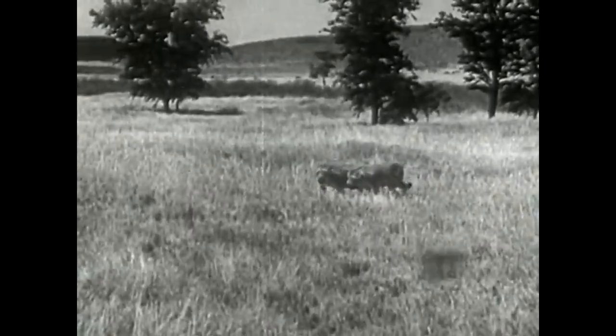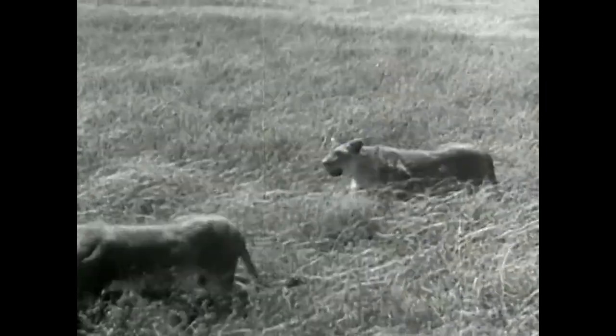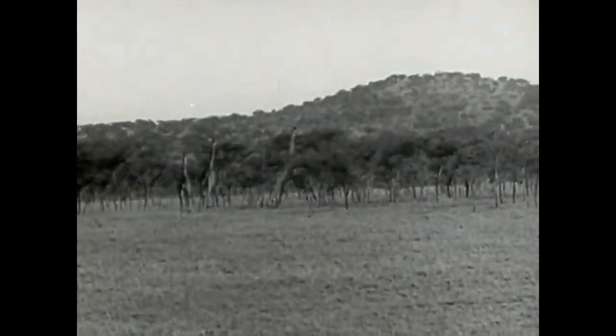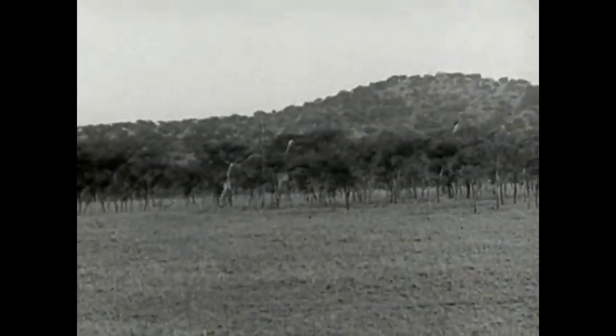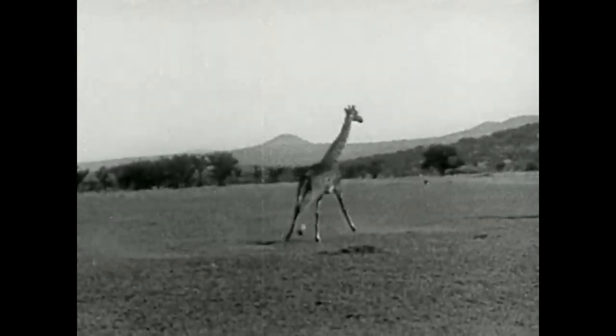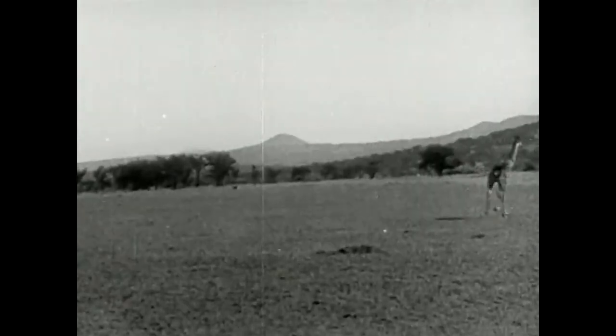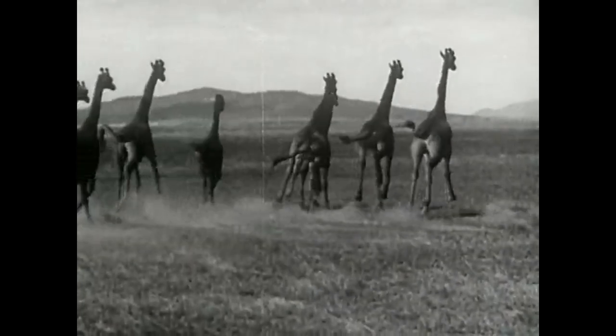But these two lions are stuck with food and lazy. They're just looking for a shady place to snooze. But Mr. Giraffe doesn't trust them. He just remembers a very important business engagement elsewhere. For such awkward bodies, they can make great speed, sometimes traveling as fast as 40 miles an hour.